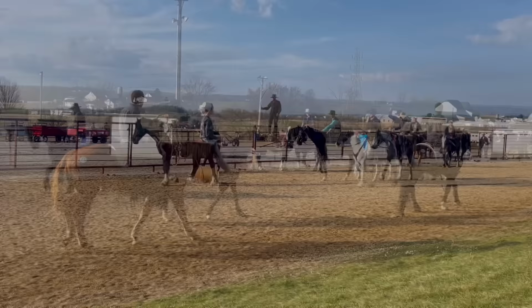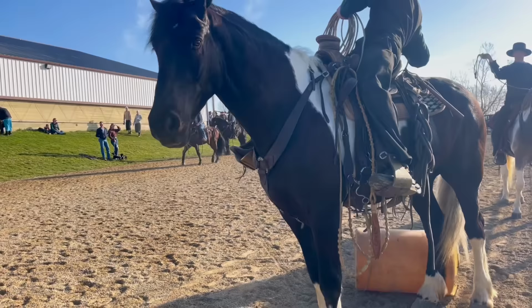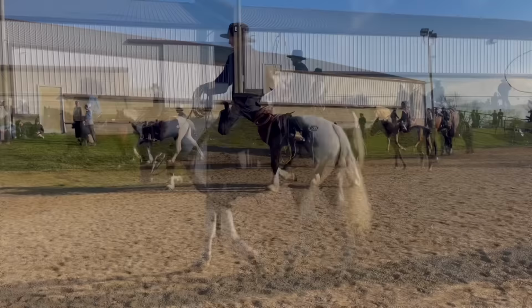A lot of people ask, why do they have tarps and whips and barrels and all that? It's to show that the horse is desensitized, or AKA really broke and gentle. So that's why they do it. Okay, that black and white paint is chill as a cucumber, and he's freaking gorgeous. I think he is broke. Spoiler alert, he went for $25,000, so I did not buy him. But he's cool.